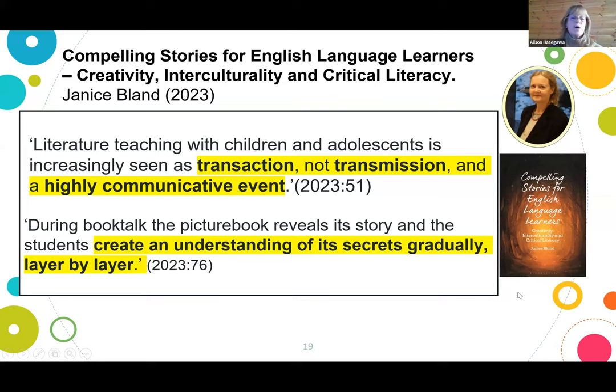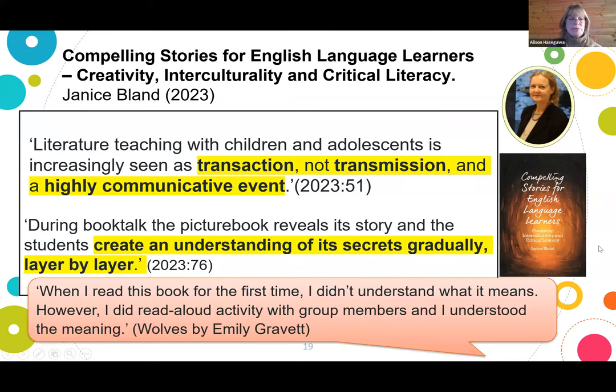And as we're thinking of what questions we can ask, we're diving down into those layers, a bit like an onion, I suppose. And this is a comment from a student who was getting ready for a read aloud, but she didn't really understand the book herself until she did the read aloud with different students, and they noticed things that she hadn't, and she really understood the book through this kind of transaction, this kind of collaborative reading and finding out the meaning, unearthing it together.